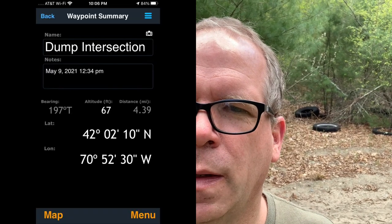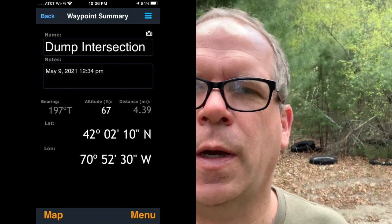Behind me is a dump. Remember, just take it out in the woods and dump it. Used to actually be a thing. I'll post a link to the street view of this intersection and also note it as a waypoint on the map. We'll go down this trail here.